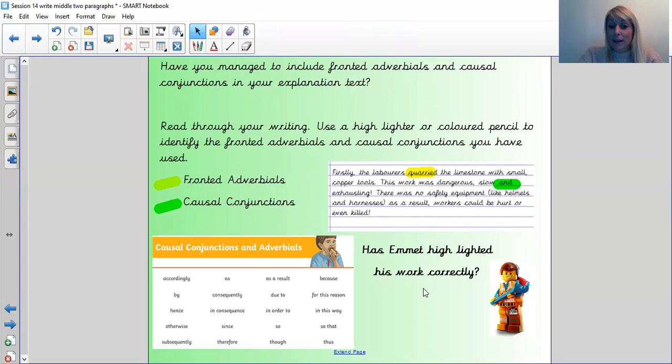So Emmett's actually had a go at it here. So I'll just read you a little bit of his writing, and he's managed to highlight a couple of words there to show his fronted adverbials and his causal conjunctions. So as I'm reading and you spot the highlighted words, see if you think whether Emmett's highlighted those correctly or not. Okay, this is Emmett's writing then. Firstly, the labourers quarried the limestone with small copper tools. This work was dangerous, slow and exhausting. There was no safety equipment like helmets and harnesses. As a result, workers could be hurt or even killed. Okay, so that was Emmett's writing. You'll notice I used some of those sentences earlier as well, so that might help you with this activity.